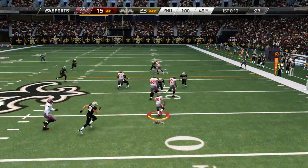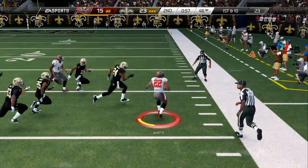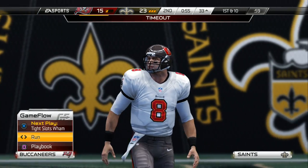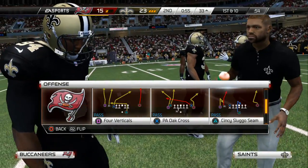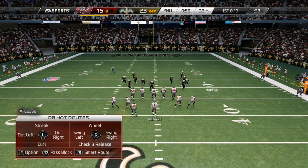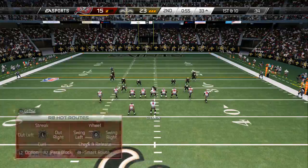For an open receiver on the right. Into the open now as he crosses the first down marker. The Buccaneers call a timeout and are left now with only one. First down here after the completion.